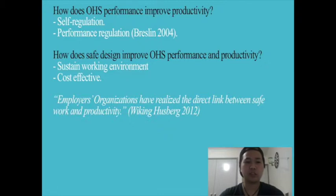How does OHS perform and improve productivity? Self-regulation, which means that every stakeholder should be aware of performance regarding safety on site and create a safe working environment as a result. The other one is performance regulation, the advantages of which include the encouragement of genuine innovation, efficiency, and competition within the industry and among suppliers to the industry, resulting in better systems and cost saving.